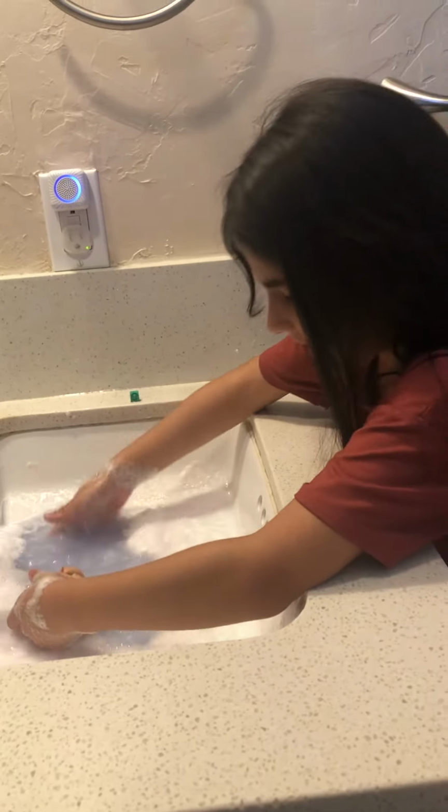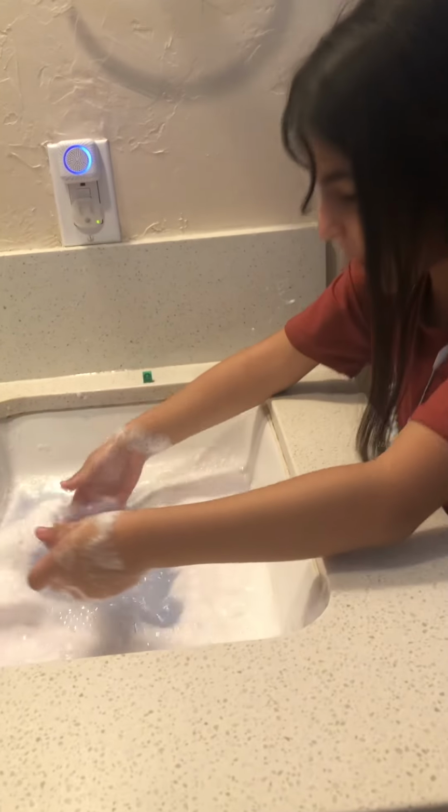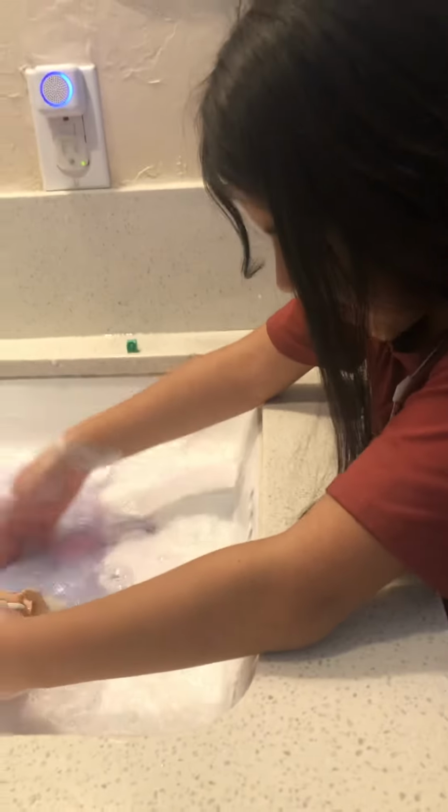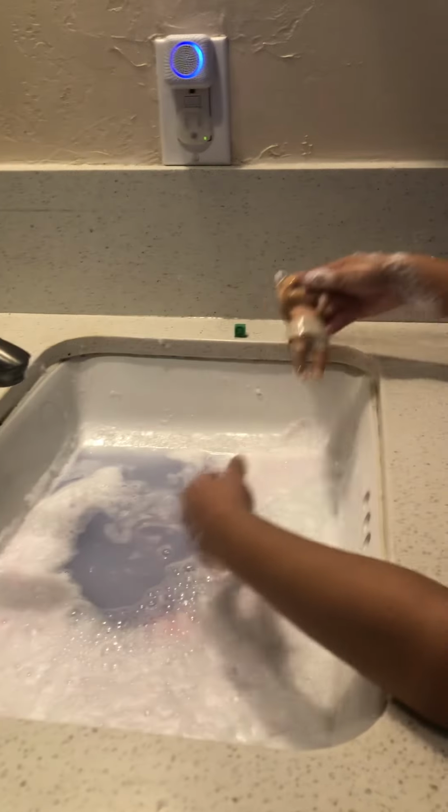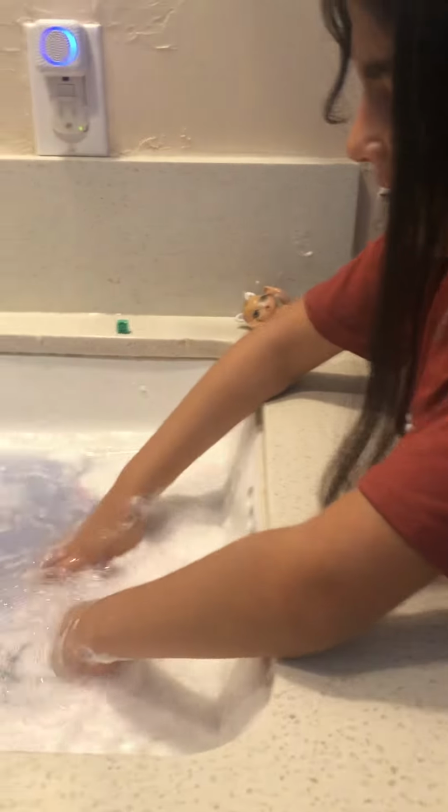Oh, cool. It's a flower. See, it's purple. Yeah, the water's turning purple. Yeah, the baby needs a little bath. Now it's time for you to get out, baby. There, that's the doll I found.